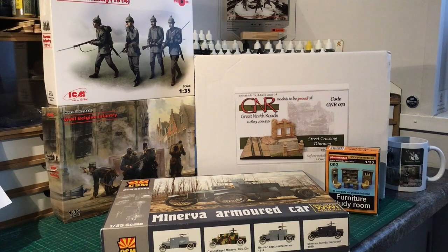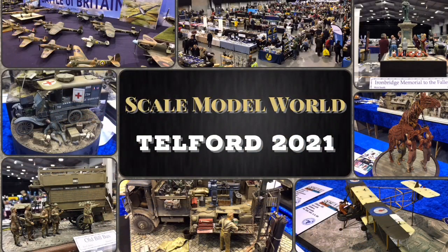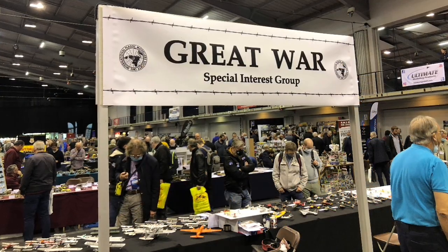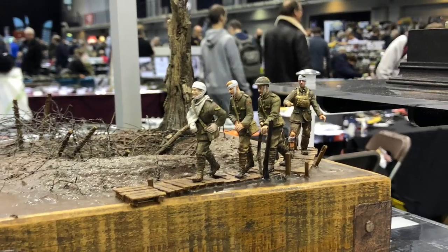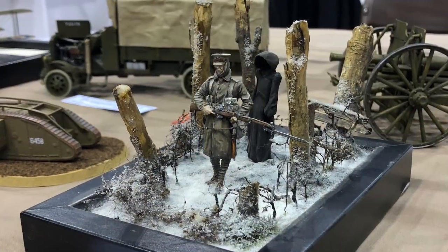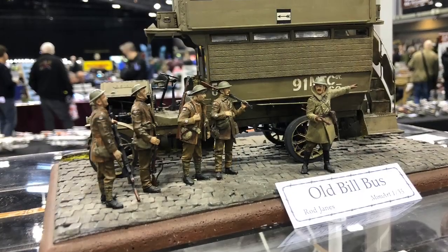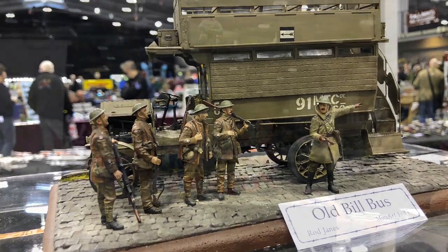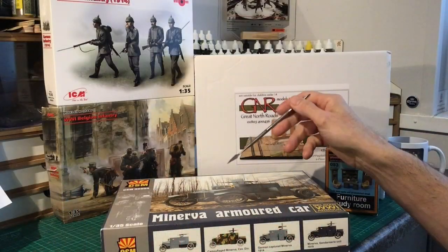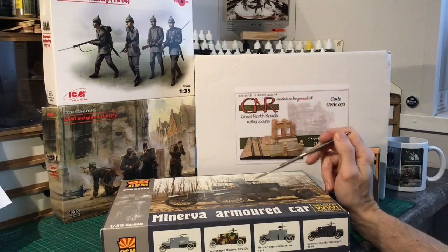For this I got some inspiration whilst at the IPMS Telford show last year in November, and from one of the SIG stands in particular. This special interest group had a number of World War One dioramas on their stand, and as you can see, they've been beautifully done. So while looking around the two halls for some ideas and a scenario I could perhaps create, I came across these two kits featuring the Belgian army.